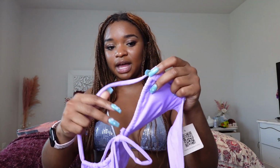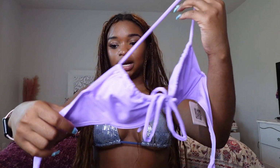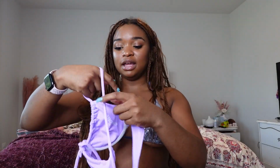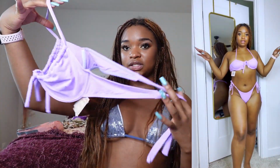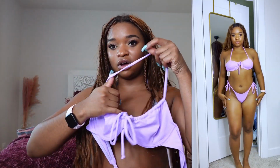I love this part. I feel like it makes for good coverage on your boobs, and then the middle is adjustable, so if it needs to be super tight and you want them together or you want it looser, you can adjust this string here. Typically with halters, our boobs are hanging and it hurts your neck and your back. But with this, the way you can adjust the straps so it can be as tight as you want or not makes all the difference, and also being able to adjust right here.